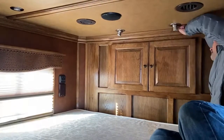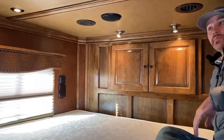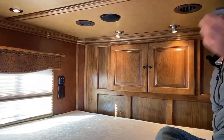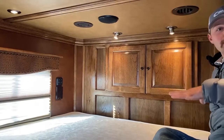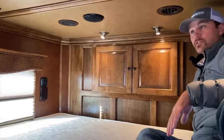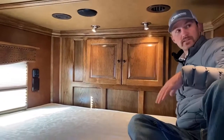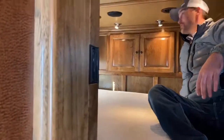You do have some spotlights right here. That way, if you want to read up here or something, we just give you guys the option. It's kind of homey. It has a little bit of feng shui up here for you guys. But again, this is a really slick trailer. I think it's set up super nice, both the living space and the outside. Creep down there.